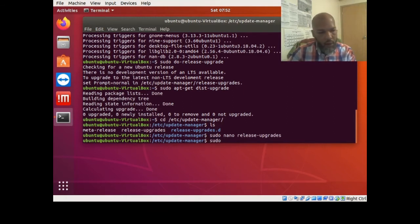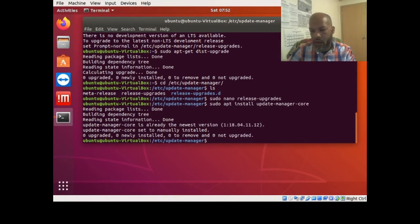Let's do sudo. Let me clean some things here. apt and apt update manager. I think this is already here. Yeah, that's what I figured. So we got all of that.